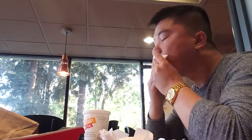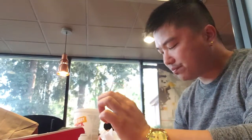A little crunchy. It's good. Crunchy, not a lot of ground beef in it, but yeah. Let's check out the second taco. Let's hope that there's more meat in it, or there is meat in it.